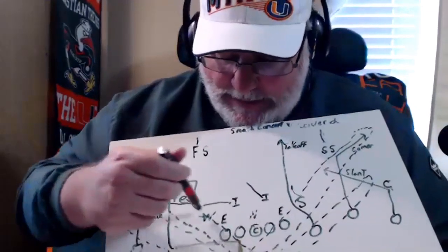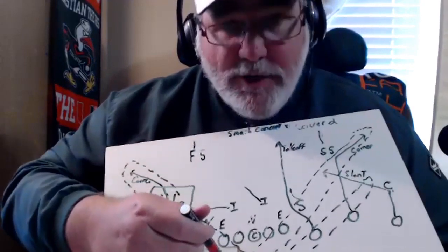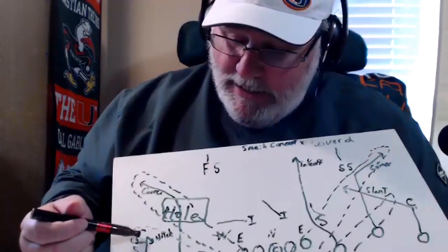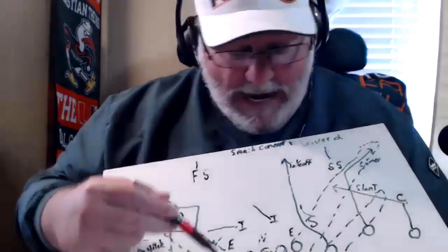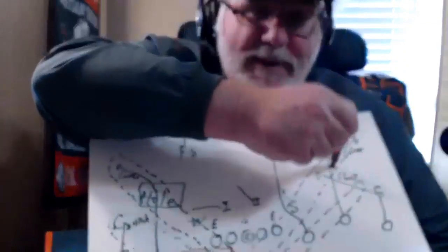Now, what is he reading? If this weak side linebacker is the one that's rushing, this inside linebacker, because you have to remember, this quarterback is covering that short zone. So chances are he's going to stay on the hitch. But that's why they call it smash concept, the same thing happens here.